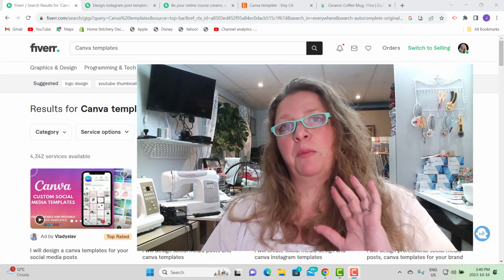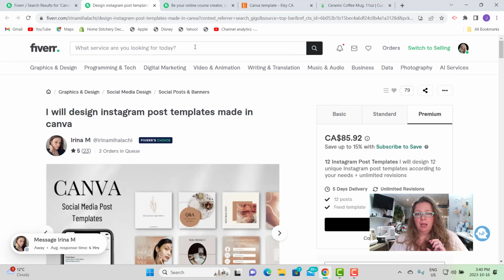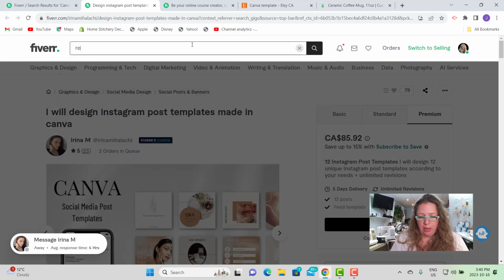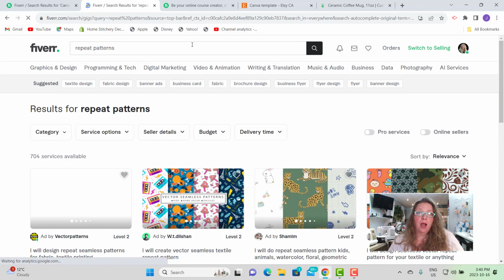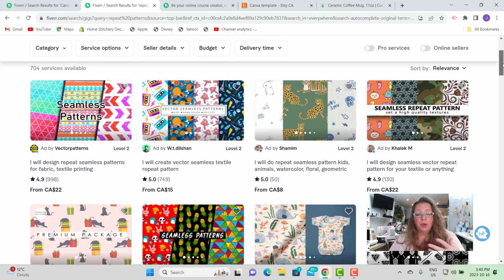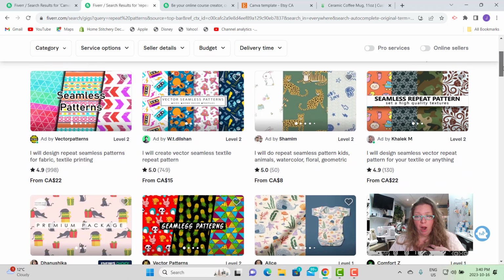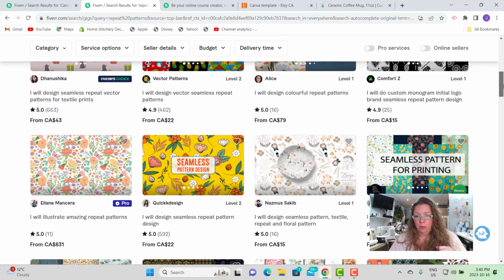Okay, so this is idea number 5. This is repeat patterns. So when I told you what I did at the beginning, where I sell modern farmhouse home decor, I actually, in my Etsy store, I have repeat patterns on products that I don't produce, right? So it's my designs on print-on-demand products. So you can get seamless pattern designs, which is how I do it, right here on Fiverr.